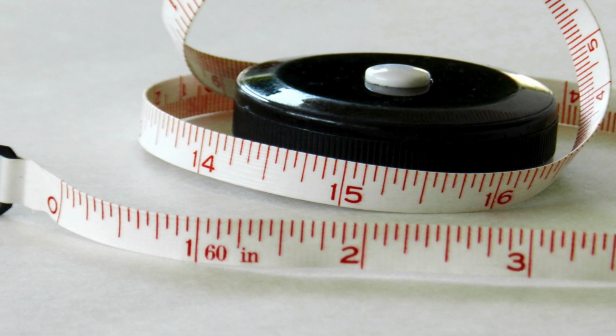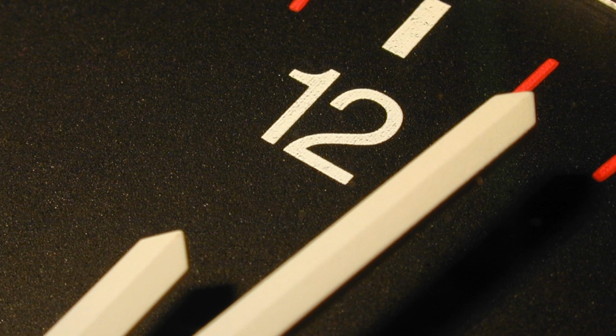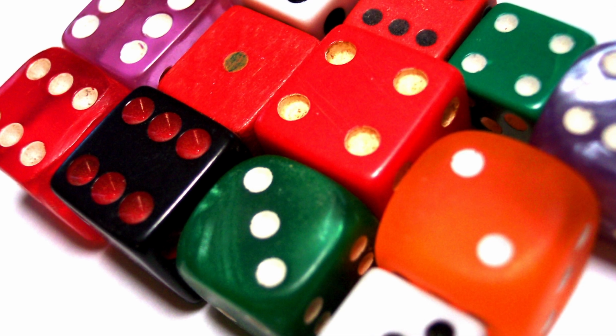Numeracy is the study of numbers, at least that's what some people think, but it's much more than that. It's the study of numbers, but it's also about the study of measurement, the study of time, the study of chance and probability, using fractions, using decimals. So it encompasses a lot of different things rather than just number.